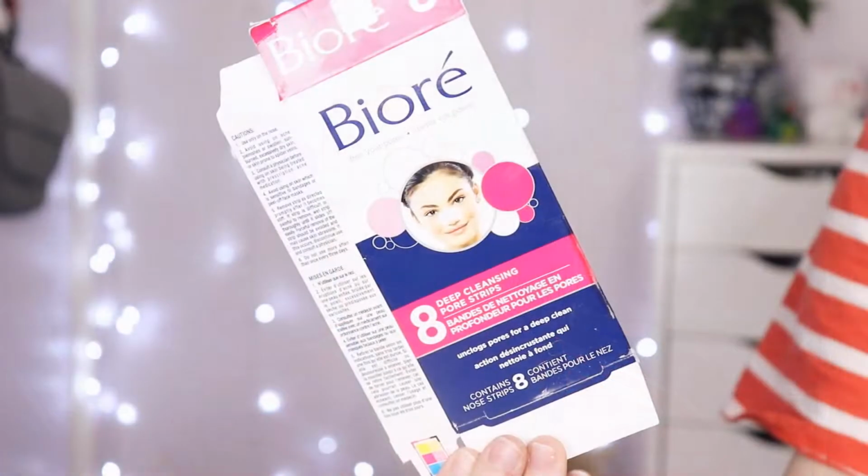Another product, I guess, there's technically 8 in here. This is the Biore deep cleansing pore strips. I like these for my nose and my chin because I do get really bad blackheads. Even though technically you shouldn't be pulling them out of your skin, I do this in times of emergency when I notice my blackheads are really bad and I can't get them out with an exfoliator. I do really like these, and I have repurchased them. I like them a lot.